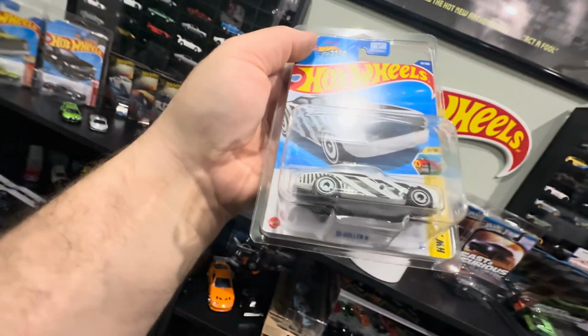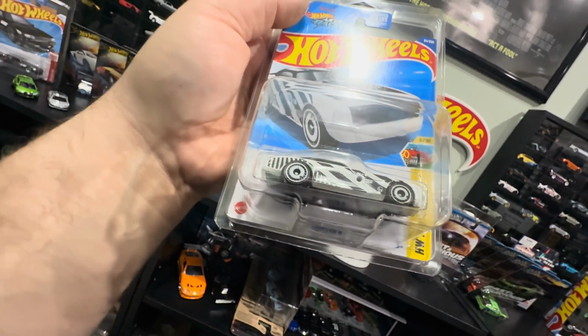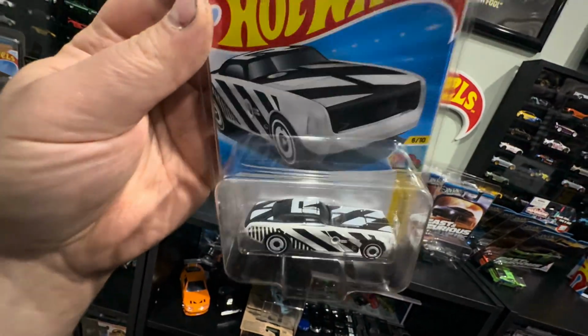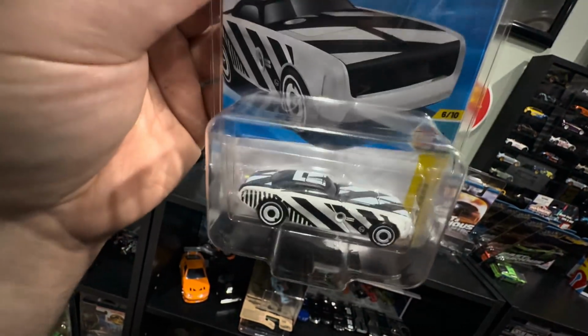I finally hit some C case. It was not fresh, but there were a few things left behind. So we did pick up one of the main lines of the High Roller 2. Not the most exciting car, but I like picking up the main lines of the Supers. So there is a Super treasure hunt of this.